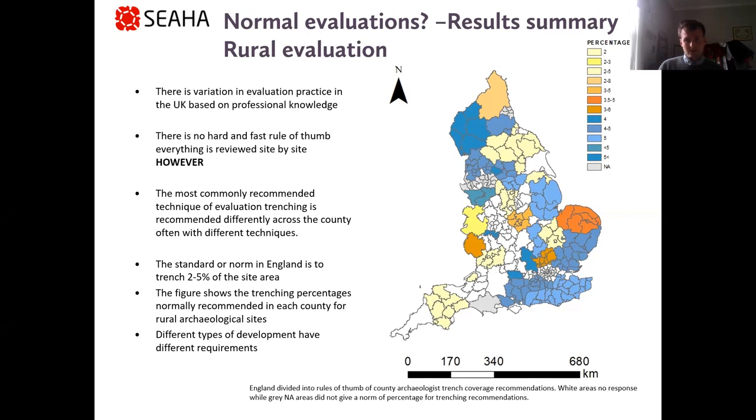This figure shows some of the percentages mentioned by the curatorial archaeologists in the UK. The blank areas are people who didn't respond or I wasn't able to get information from. And the gray areas are where people made it very clear that there wasn't really a rule of thumb when it came to trenching. As you can see, and also quite unfairly, this is color coded to the minimum amount of trenching, just to highlight that.